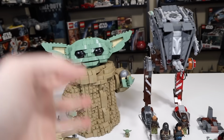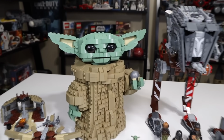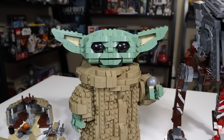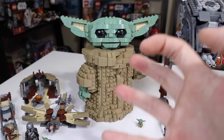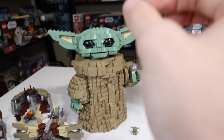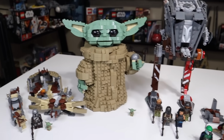Baby Yoda, or the child, or Grogu, the buildable character. Now, there are some flaws with this set that you could argue. Obviously, it just looks weird, kind of, as any of these buildable characters are going to. It's hard to just replicate the way a flesh thing looks with plastic like this, especially when you are very confined with the pieces that you have to build a thing. So, yeah, that one just ends up a little bit lower because of that.